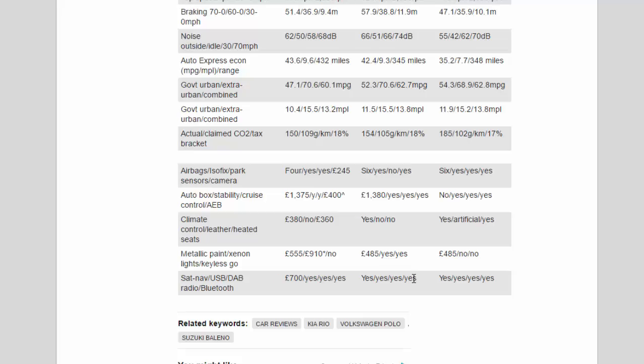Sat nav/USB/DAB radio/Bluetooth: £700/yes/yes/yes. Yes/yes/yes/yes. Yes/yes/yes/yes.